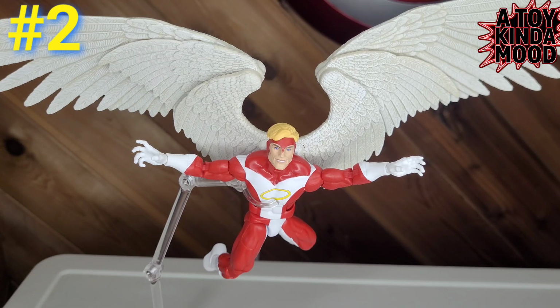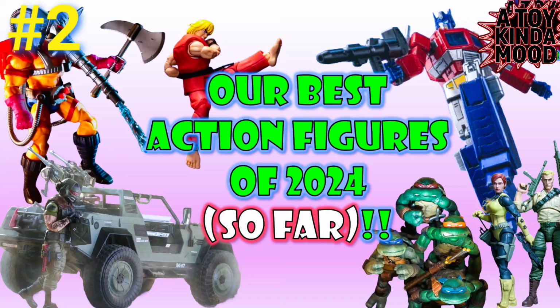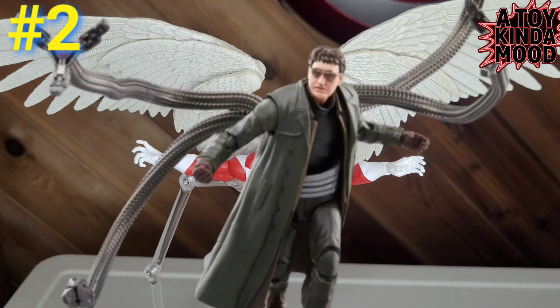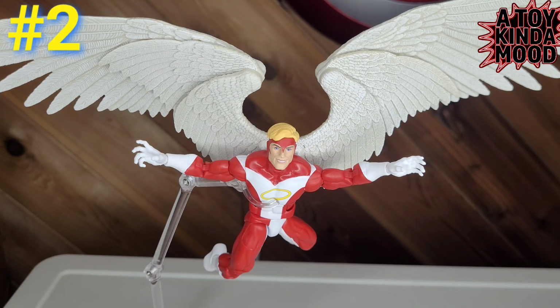So gigantic and wonderful, he doesn't even fit the frame. It's X-Men's Angel coming in at number 2. Now, granted, I love that we did the best of so far show a couple weeks ago. Check that out if you missed it. Because the A Toy Kind of Mood panel mentioned our top 5 figures with some honorable mentions of the year, and both Angel and Doc Ock made that list. But I decided to make a change. I already gave Doc Ock his flowers on that, so we'll leave him in the 2023 zone. But coming in 2024, Angel definitely making waves.